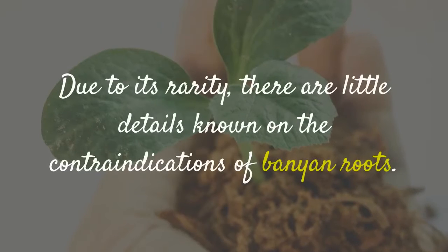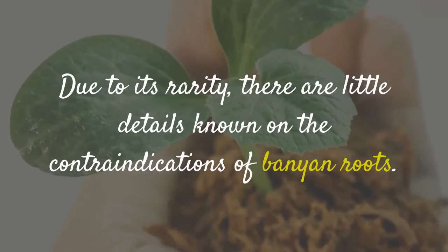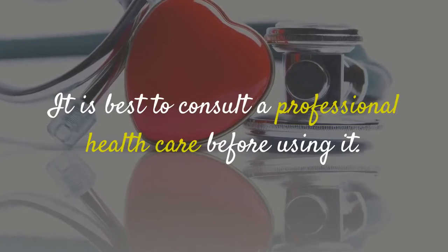Due to its rarity, there are little details known on the contraindications of banyan roots. It is best to consult a healthcare professional before using it.